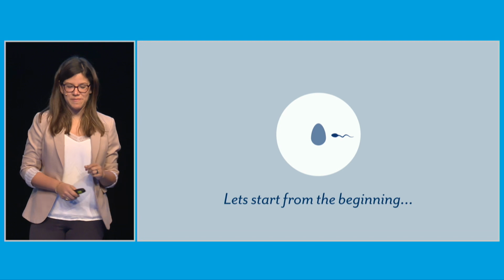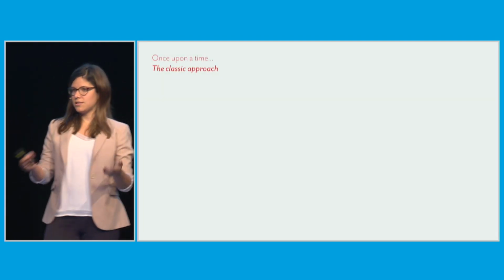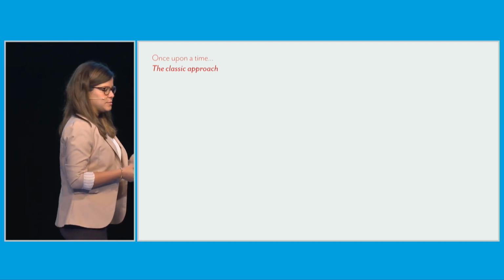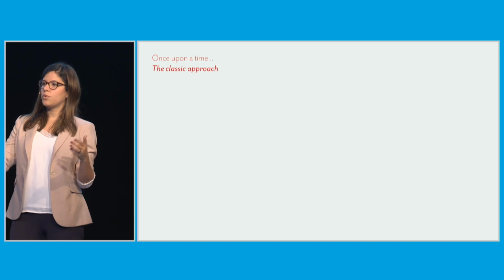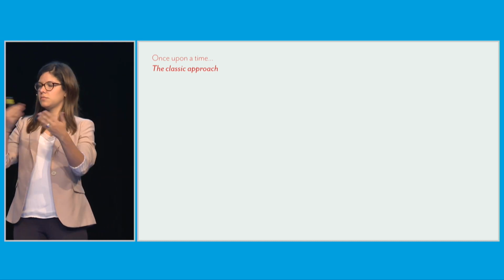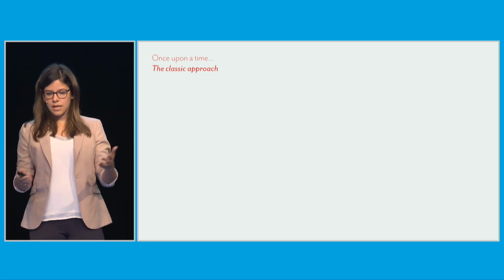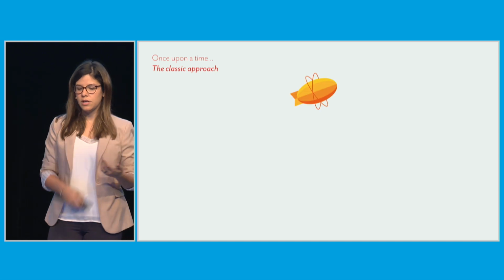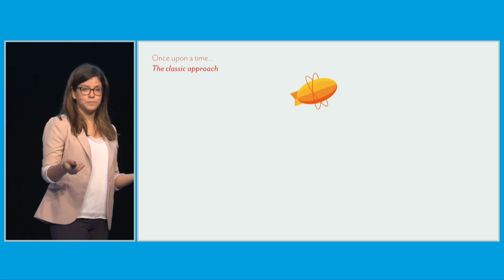Let's start from the beginning. Let's say you're working at a startup. Most of the time, you follow this process. You have a product designer that works together with a product owner, and they come up with a new feature that will be shown to the users. The designer takes time to come up with a concept, and then delivers the design through something like Zeppelin.